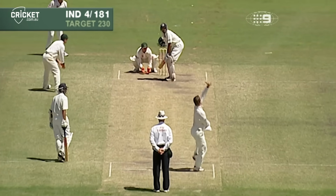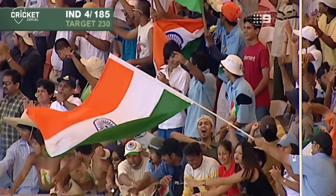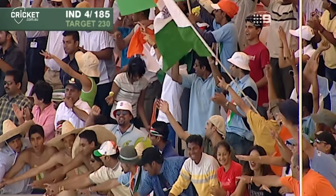Less than 50 to win the game. Bad ball. It's put away for 4. Brackens the fielder doesn't get it. Big over for India, a very big over. Over bowled, 4 for 185.